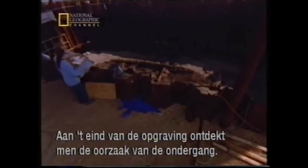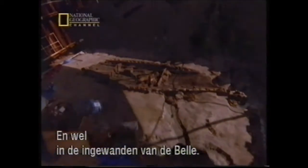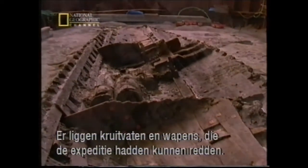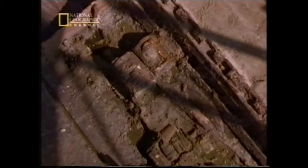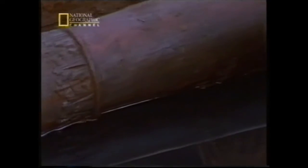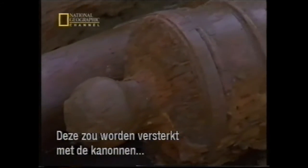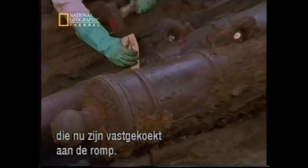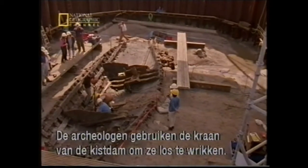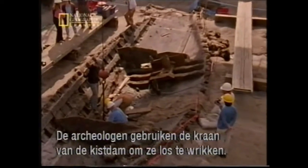Near the end of the excavation, the archaeologists see the final clues to LaSalle's downfall in the deepest parts of the hull. Here lie barrels of gunpowder and weapons that might have saved his struggling party. LaSalle was reserving this cargo for the Mississippi colony he still envisioned. The colony would be fortified by elaborate bronze cannons, now encrusted to the hull. The archaeologists used the force of the cofferdam crane to pry the cannons loose.